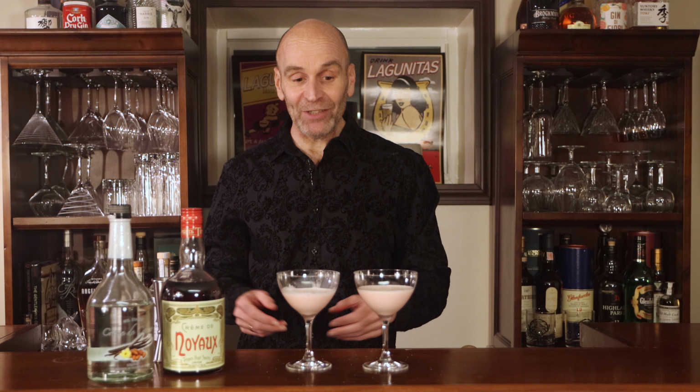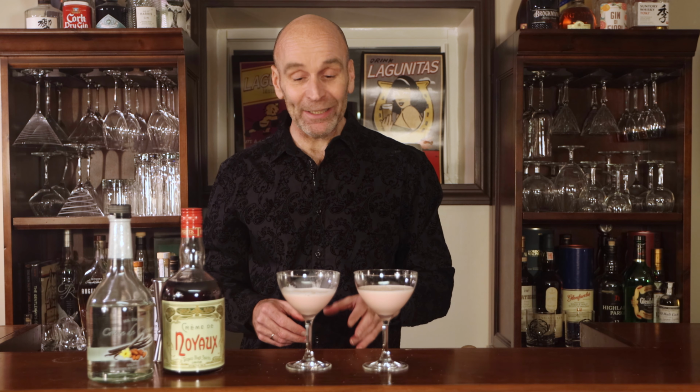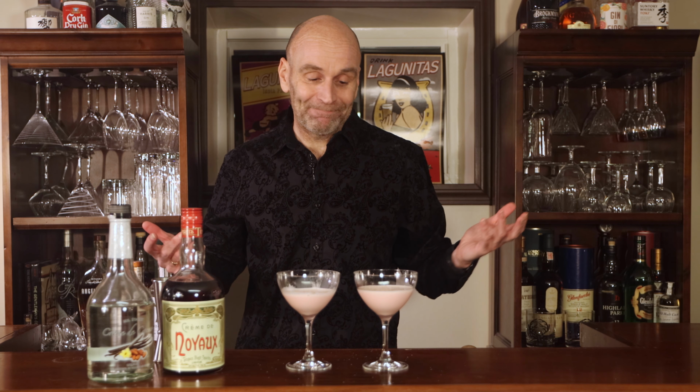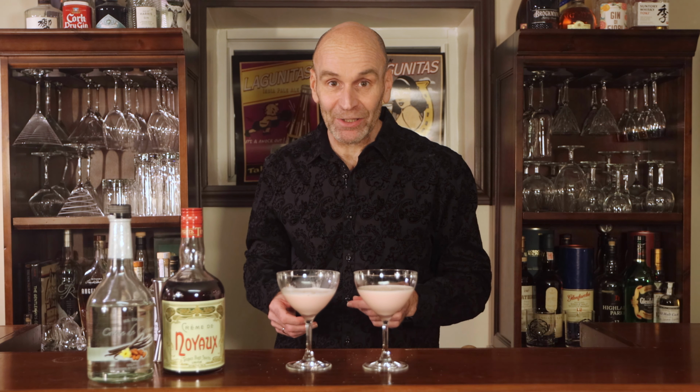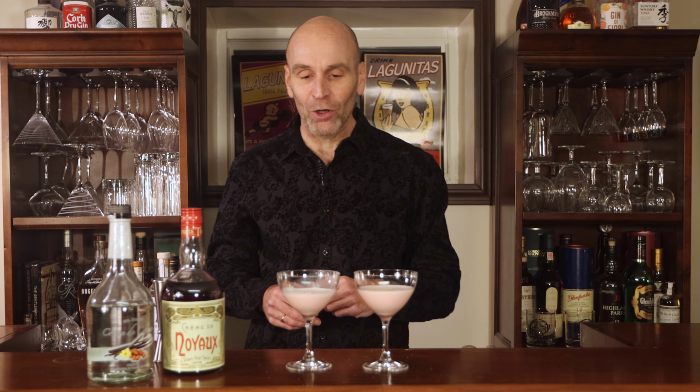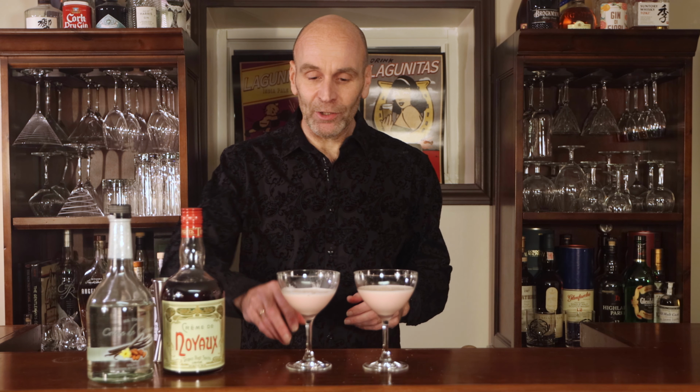So very, very pleasant actually. Certainly a great, you know what, it's a great dessert cocktail. I certainly wouldn't start with this and then move on to something like a Negroni. That's going to give you a bit of a shock. But well worth it. Give it a shot. See if you can get your hands on it, okay?